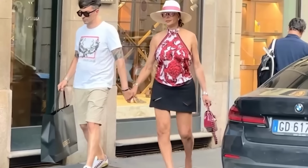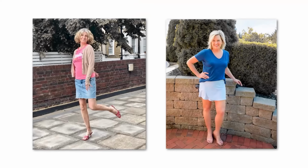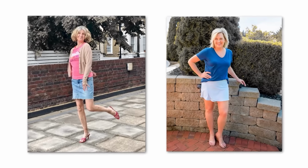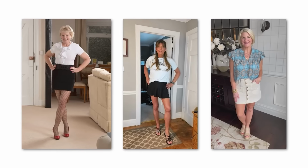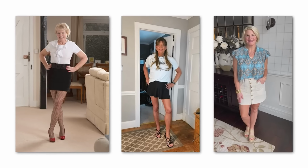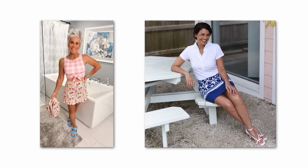Here's the truth about miniskirts after 50. They're not automatically off-limits, but most women are choosing the wrong length and styling them in ways that look desperate rather than chic. I see women wearing skirts that hit mid-thigh, paired with sky-high heels and trying to recreate looks from their 20s. The result? It looks like you're fighting against time instead of embracing your current elegance. The proportions feel off, and instead of looking youthful, it actually emphasizes the disconnect between intention and execution.